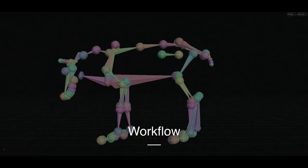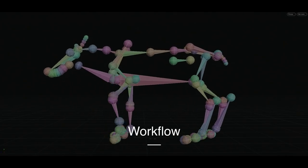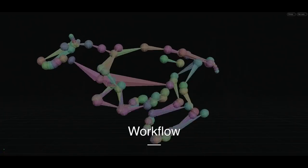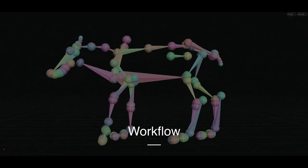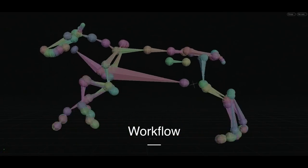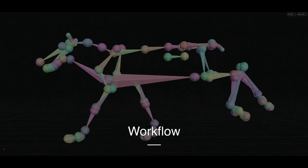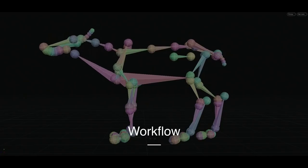For example, in the case of animation, get sign-off on your previs before you start blocking animation. Get sign-off on your blocking before you start primary animation, and get sign-off on your primary before you start your secondary. You know, it's terribly important to establish this workflow and for everyone to stick to it. And if you do, you're going to have a good time.